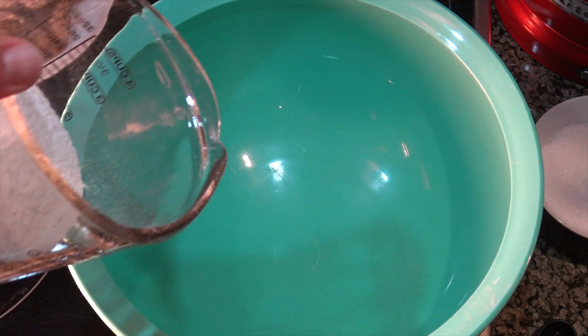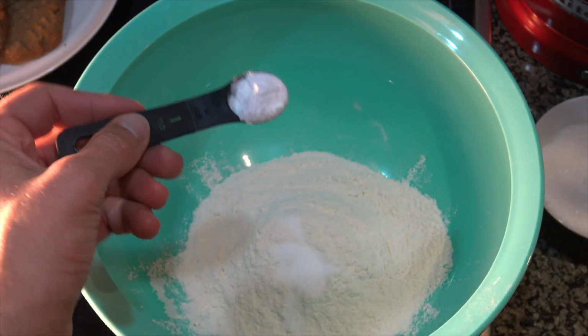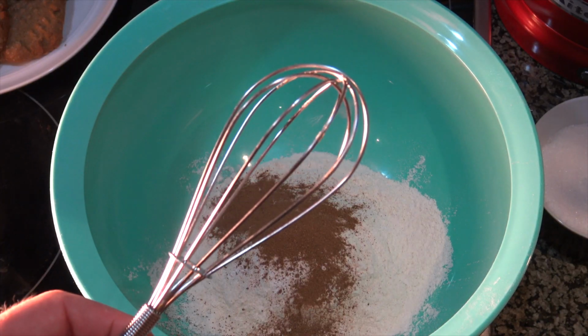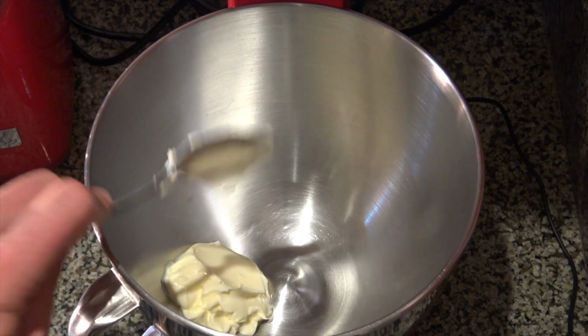We'll start with the dry mixture. 2 cups of all-purpose flour, 1 teaspoon of salt, 1 teaspoon of baking soda. Teaspoon and a half of ground cinnamon. I know you saw this coming. I have a 1/3 whisk. A cup. That's 2 sticks of soft butter, baby.